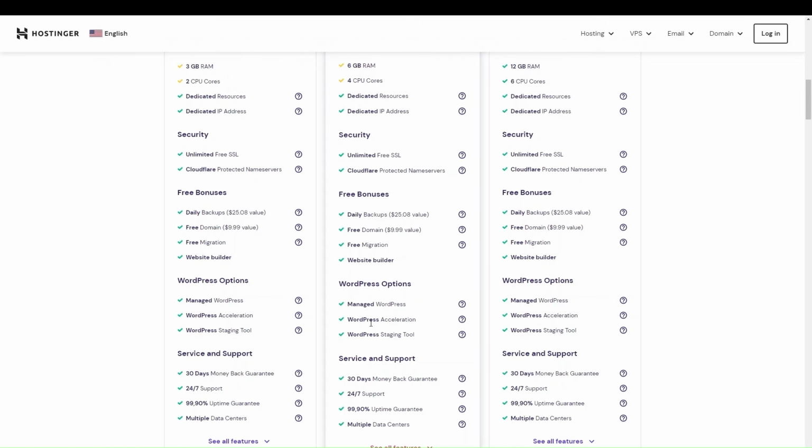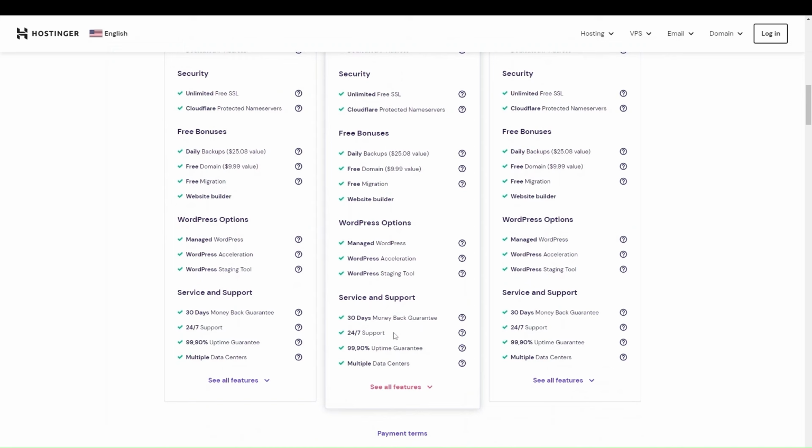If you are using a WordPress platform, then they also have specific WordPress options as well. Things like the staging tool, acceleration, and managed WordPress to make sure that your backend experience of WordPress is as hassle-free as possible. In terms of service and support, all of their plans come with a 30-day money-back guarantee. And so you can test out one of the plans in full, a full month, before finally upgrading or downgrading, or even just moving to a different hosting provider in general.